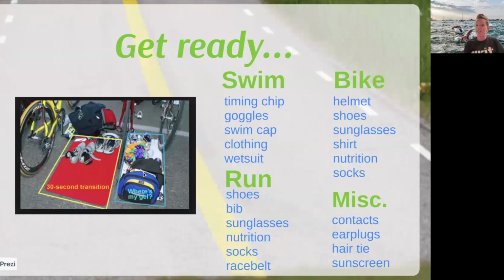And the big thing that I say is, if you have not used it during training, you are not going to need it during the race. So just think about that when you're coming up with your checklist and packing your bag. I'm just thinking of when I travel, it's like all of a sudden I'm like, oh, I might need to wear this shirt that I haven't worn in 3 years. No, you do not. So right here we have some ideas of what a checklist might look like.